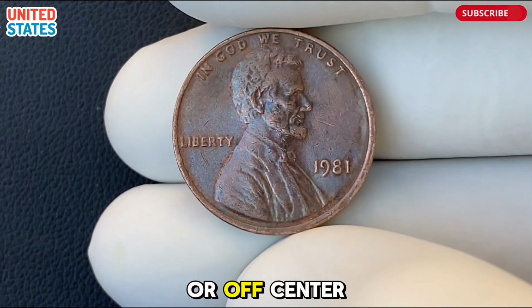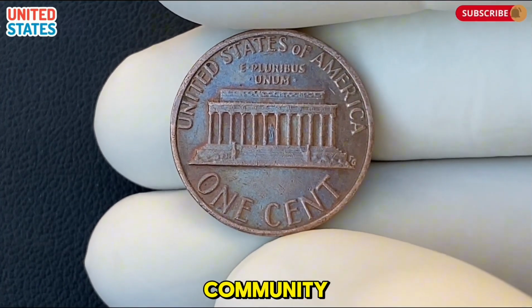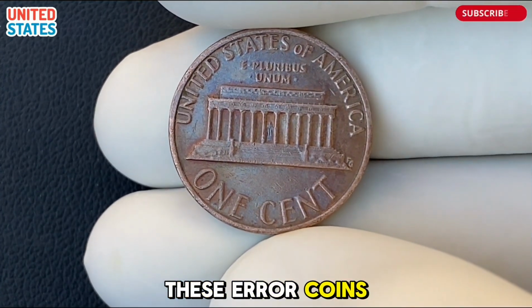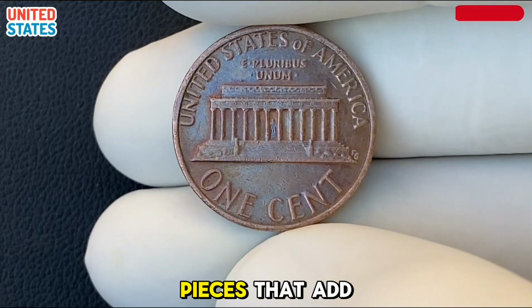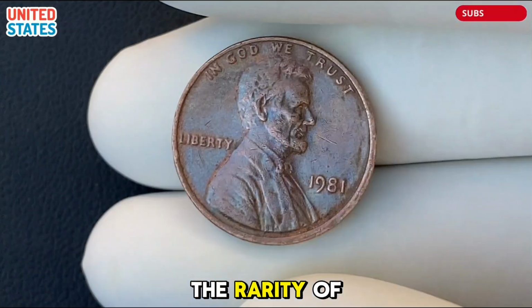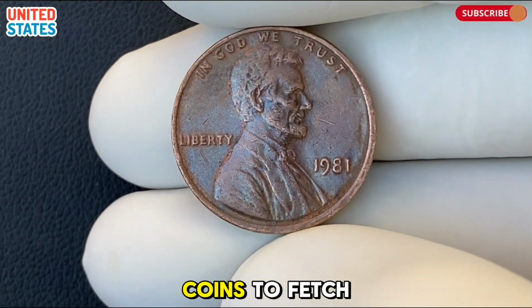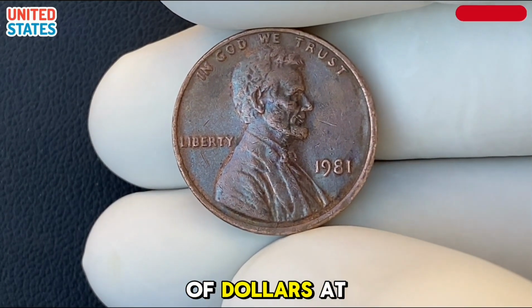double die or off-center strike surfaces, it can generate a lot of buzz in the numismatic community. These error coins are seen as one-of-a-kind pieces that add an extra layer of intrigue to any collection. The rarity of these coins is what drives their value, and it's not uncommon for error coins to fetch hundreds or even thousands of dollars at auction.